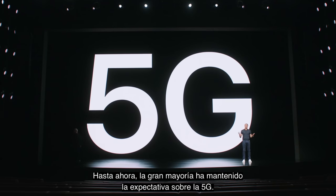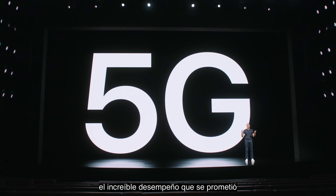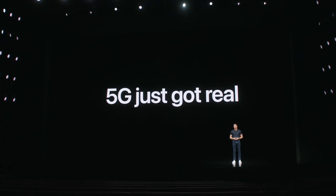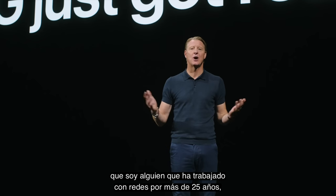Until now, most people have taken a wait-and-see approach to 5G. They've been waiting for 5G to get real. With the network coverage they expect, the incredible performance they have been promised, and the devices they love. Well, today, with iPhone, the wait is over. 5G just got real.